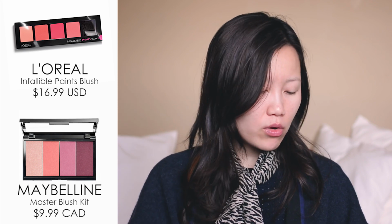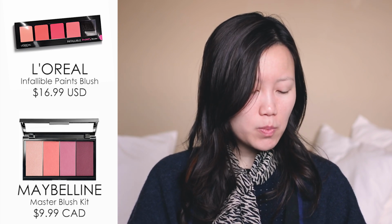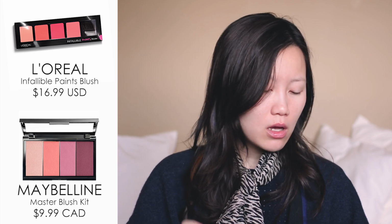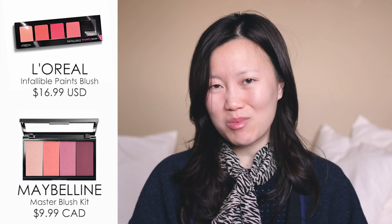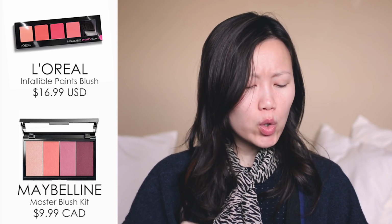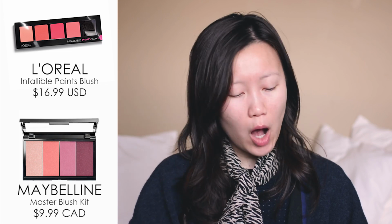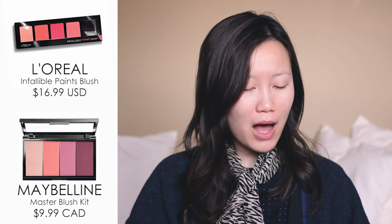They had poor pigmentation. They went on patchy. Like, what was that? I don't know. So they're coming back at it with a Master Blush palette, which I like the idea. I love the price at $10. I will have to swatch it and see how the pigmentation is. It does contain some cooler tones, which may or may not work for you depending on your skin tone, but that's 2 options for you in terms of blush palettes in the drugstore.